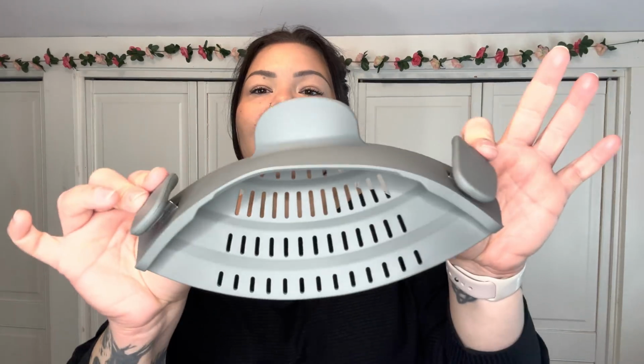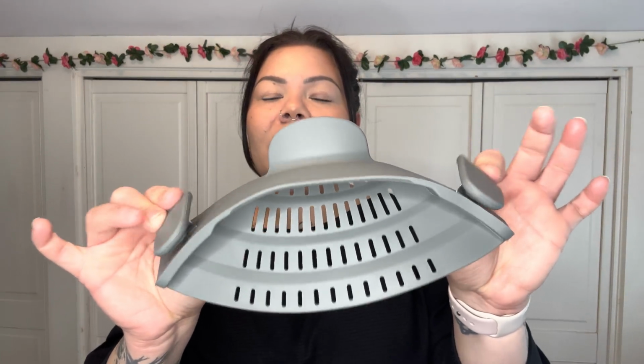And this is actually made out of silicone. Again, I don't even need to say it anymore. All of these items were so flippin' affordable. But there are the clamps right there. And yeah, I just thought this would make my life easier.